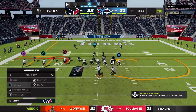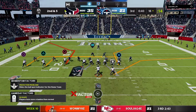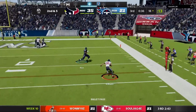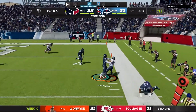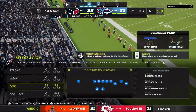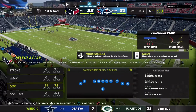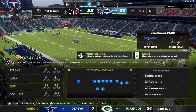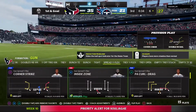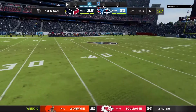After the pickup of 5, here's 2nd and 5. From the gun, it's Locke. Finding his safety valve here. That's complete. And he'll be out of bounds about a half to a full yard shy of the 5. Well, they certainly had success throughout this contest getting him the ball in the passing game, and there he picks up another first down. Whatever they saw going into this one, they've been able to capitalize on it, and no adjustment has been made to take it away.